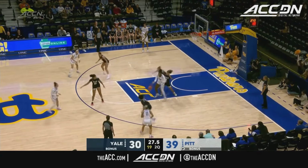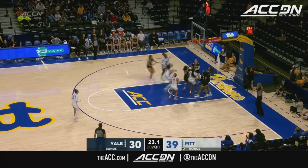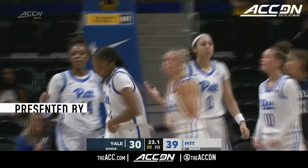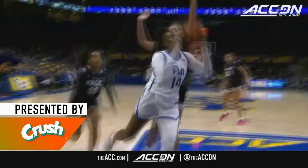To score before the end of the half. Down low, Jordan. Nice move there, but can't get the shot to go. King again on the glass. Ooh. Here. Jayla Jordan, great post up, great post move.